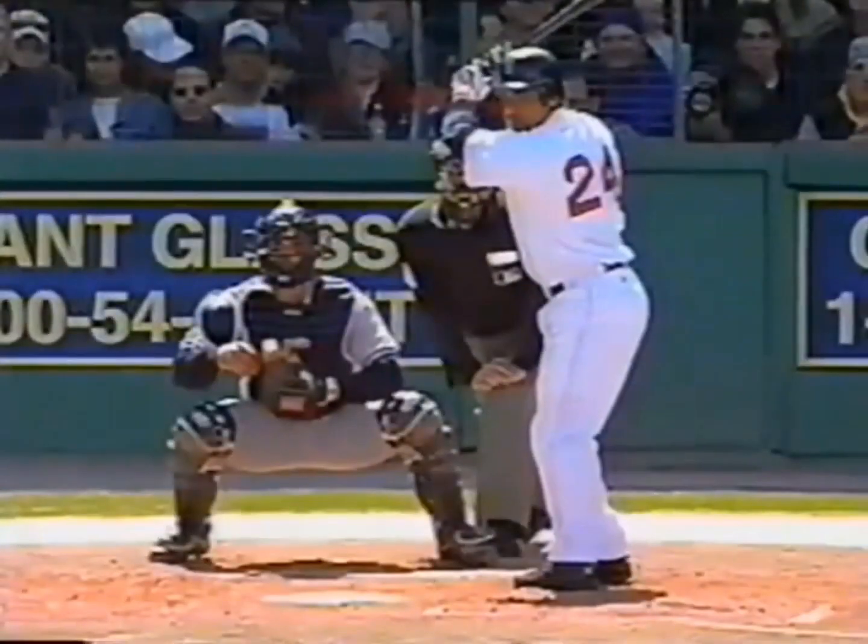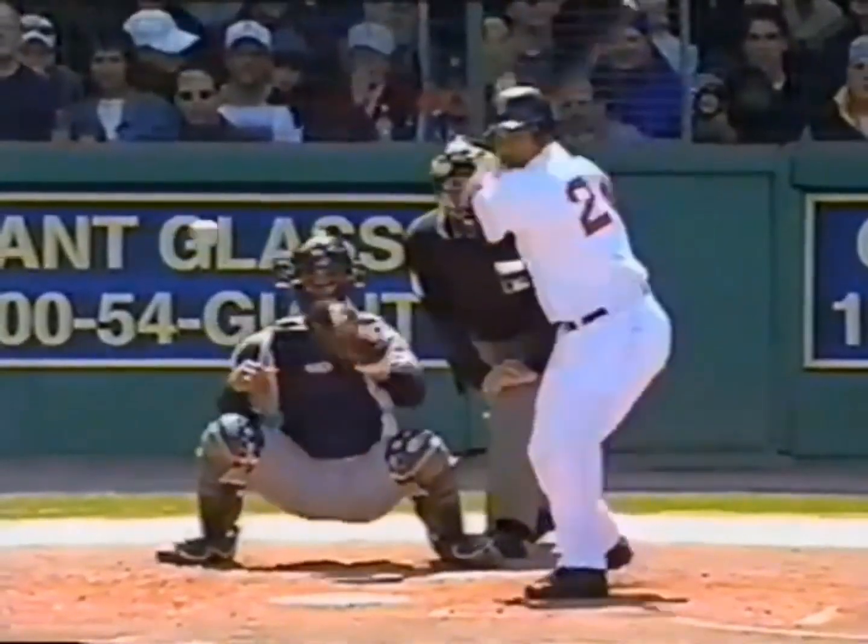Got him on strikes. The high fastball out of the strike zone gets Manny Ramirez with 2 on and 2 out. And the Red Sox are down here in the third inning. No score after 3.